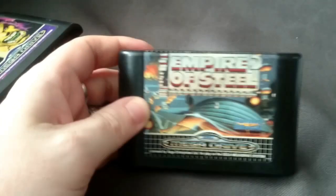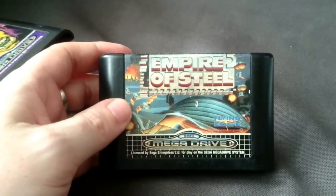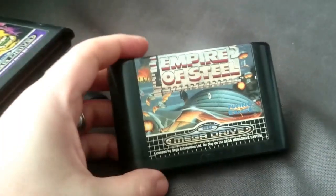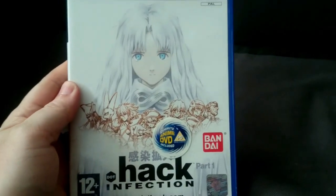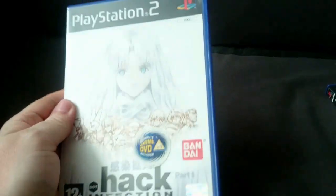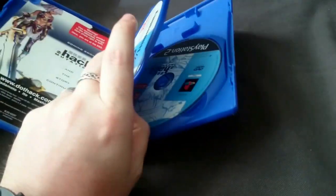And a game I have been looking for, which is Empire of Steel, sort of horizontal shooter in a very steampunk style. Played that a bit since I got it, it's quite good. Now, as well as those cheap Mega Drive loose cartridges, I did manage to get off him as well Dot Hack Infection, PS2, which is the first game in the series, in perfect condition with the additional disc.